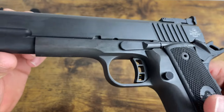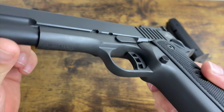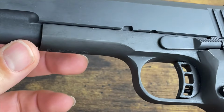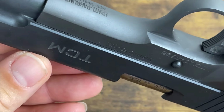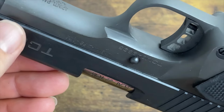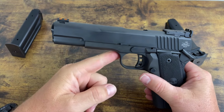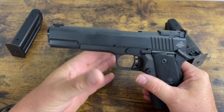Also, I must point out that this is a little step that a lot of 1911 companies will not do. Look at that right there, how they broke that edge. Let me zoom in a little bit, see if we can get better. Yeah, look how they broke that edge on the bottom of the slide. And it's all the way around and even on the other side. See that there? On the bottom right there on the slide. So they broke the edge. They took the time to machine that edge off, just so it's not as sharp. I dig that, man. I appreciate that.